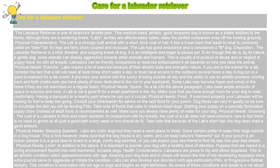Labs can also develop eye disorders with age, particularly PRA, or progressive retinal atrophy. This condition is associated with old age in dogs and begins as night blindness. Be aware of these conditions and speak to a vet about ways to prevent and help manage them.